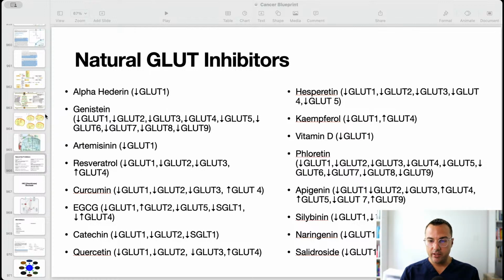The next person said, wouldn't it be nice if I knew what GLUT transporter I needed to block? I know. Trust me. I think that's where the future should go. Instead of getting a biopsy to figure out what kind of genetic abnormalities your cancer has, who cares? We're going to look at what kind of GLUT transporters your cancer has, what kind of glutamine transporters your cancer has, et cetera. So we know exactly what GLUT transporters and glutamine transporters to block, so that we can maximally affect your cancer. That's the way I think it should go in the future. We're not there yet, obviously.